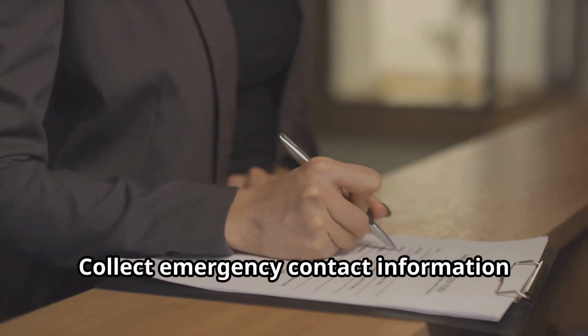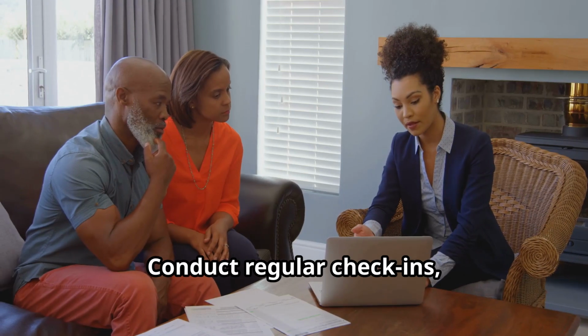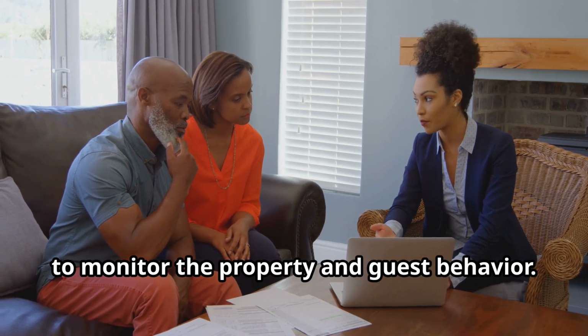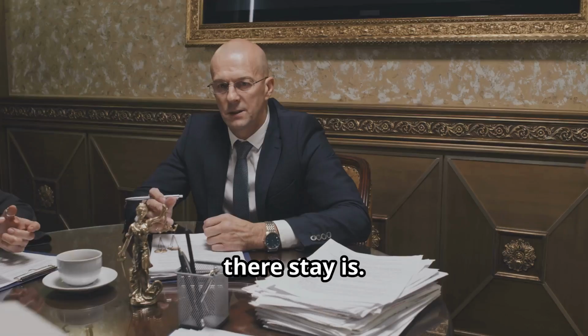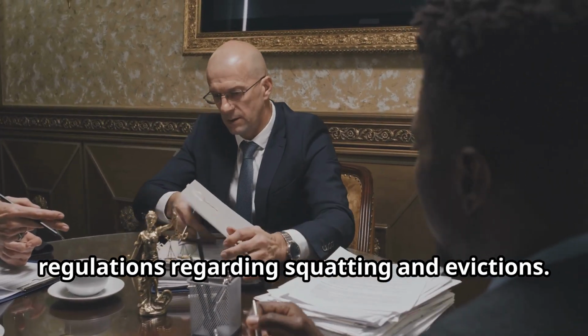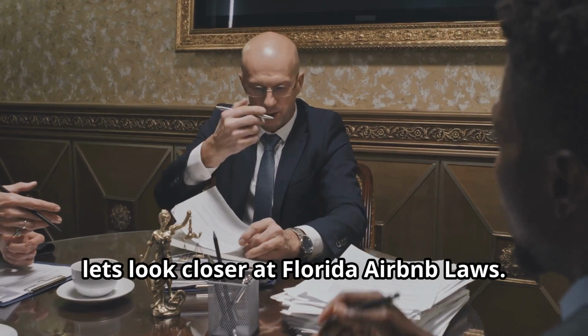Collect emergency contact information from guests for quick communication. Conduct regular check-ins, either in person or virtually, to monitor the property and guest behavior. Of course, this will depend on how long their stay is. Familiarize yourself with local laws and regulations regarding squatting and evictions. For example, let's look closer at Florida Airbnb laws.